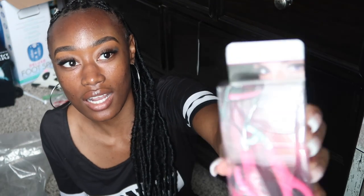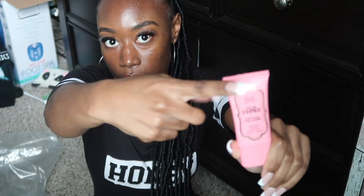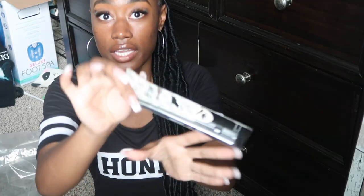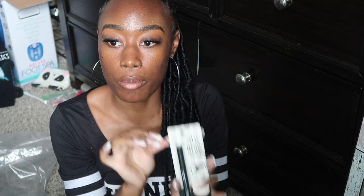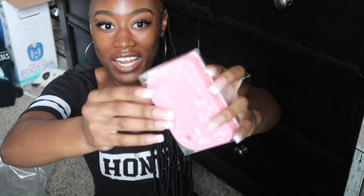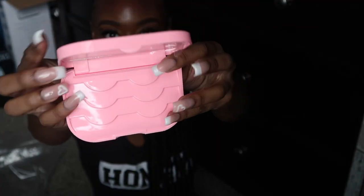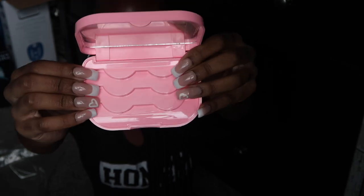So first things first, we got this pink eyelash curler. I got me this primer. I ended up getting me a brow pencil because I've been wanting to try a brow pencil for forever. I got this. Y'all have to open it because y'all are gonna be like, what is this? It's a lash case holder, and that is so cute.